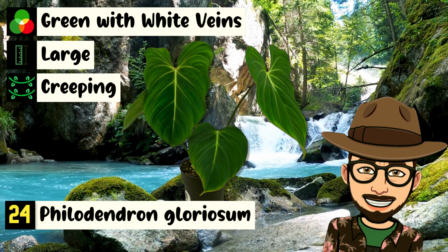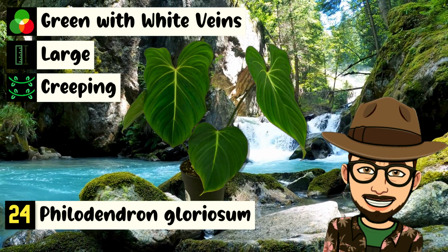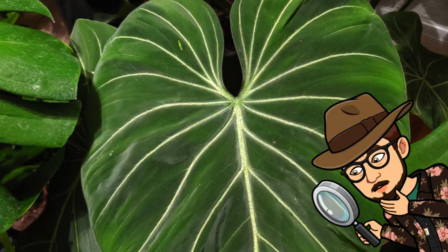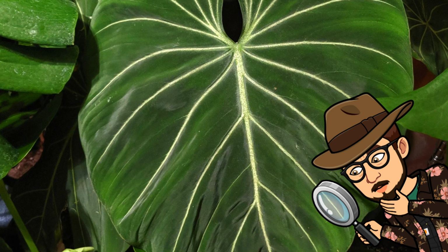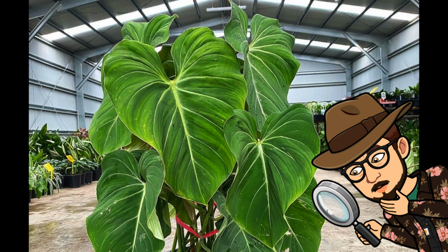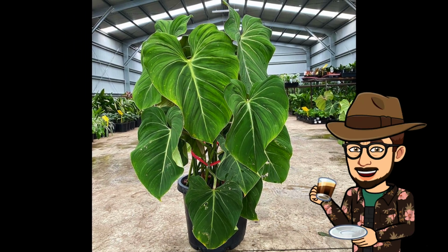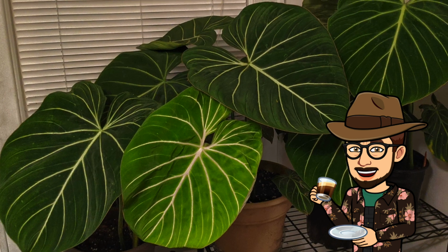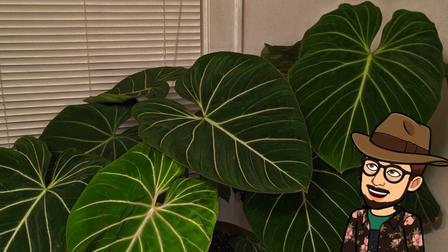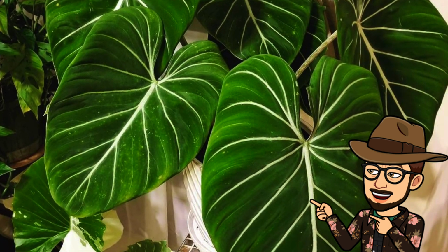The Philodendron gloriosum is a creeping philodendron that is native to Colombia and is known for having some of the largest leaves in the philodendron genus, with leaves that can grow up to 3 feet in diameter at maturity. The leaves have a velvety texture and a dark color that is accentuated by striking white veins, making it a sought-after plant among collectors. In its native environment, the plant spreads by rhizomes, acting as ground cover. When grown indoors, the Philodendron gloriosum does best with bright indirect light, high humidity, and consistent watering.